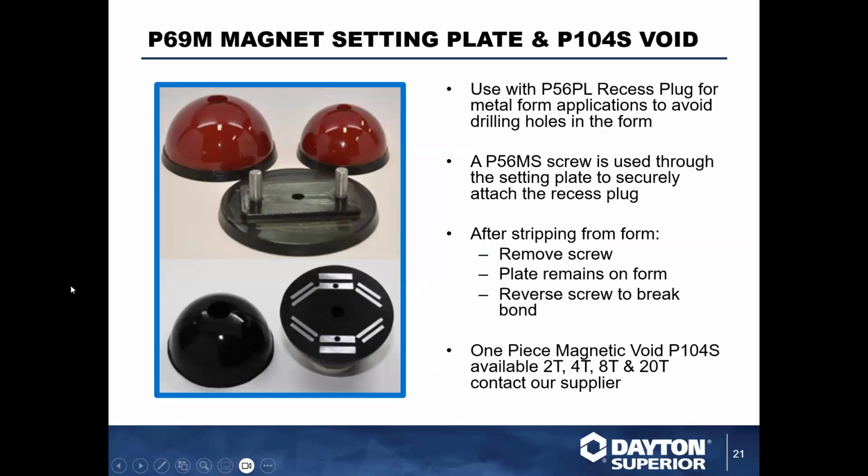And this is going to be another style for us, a P69M. This is going to be your magnetic setting plate. This P56PL is used with the P56PL recess plug, and the magnetic setting plate actually sits flush with that urethane holder, and there's an additional screw, it doesn't come along with it, but the P56MS screw is used through the setting plate, and that attaches it securely to the recess plug. And it makes it very easy to set your forms without having to drill additional holes in your form. These are extremely strong magnets, and however, they are easy to remove.